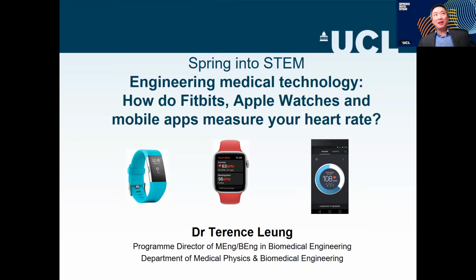So today I'm going to say a little bit about our course and also a particular medical technology. We want to find out how we use Fitbits, Apple Watches, and mobile apps to measure your heart rate.